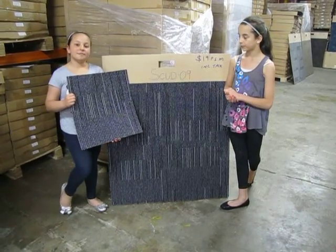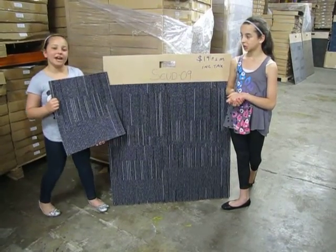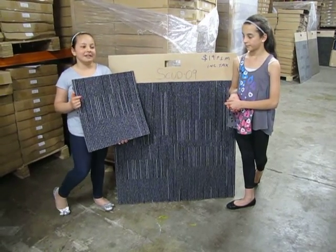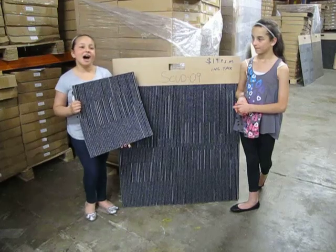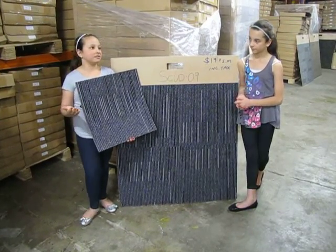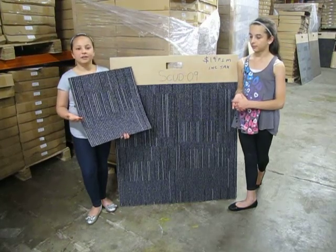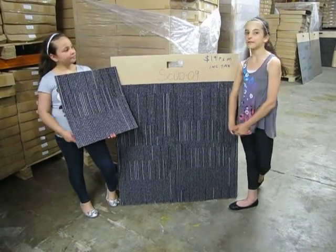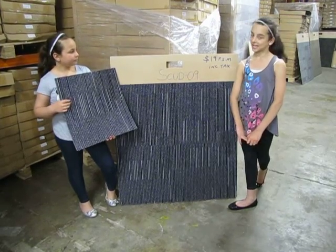This carpet tile is called commercial grade because they can be found, like, you can put them in a lot of places, like homes, schools, businesses, offices, churches, libraries, and anything else you can think of. Every square meter you buy, you would have to pay $19, and yes, this does include GST.